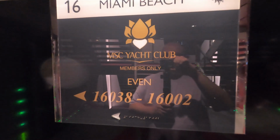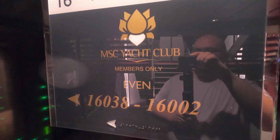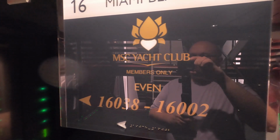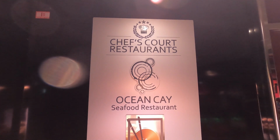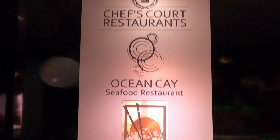Over on this side of the ship they have the rooms for the MSC Yacht Club over here on deck 16 and 17. Don't know what these rooms are like. I bet they're superior somehow, but yep, members only. Also here on deck 16, they have a couple of Chef's Court restaurants.